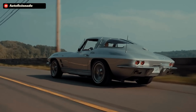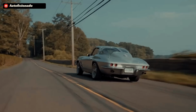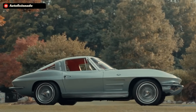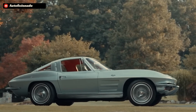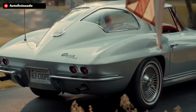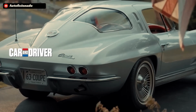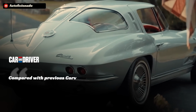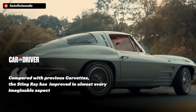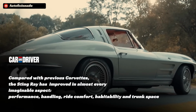The C2 Corvette was a spectacle of design that seemed almost alien in its beauty. With its distinctive bullet shape and its cockpit nestled close to the rear, it was a statement of innovation and speed, and a testament to the lengths that General Motors was willing to go to achieve automotive excellence. Car and Driver wrote a very approving comment about the new Corvette, saying, "Compared with previous Corvettes, the Stingray has improved in almost every imaginable aspect: performance, handling, ride comfort, habitability, and trunk space."